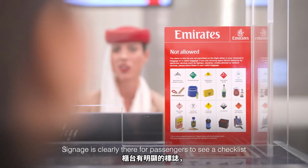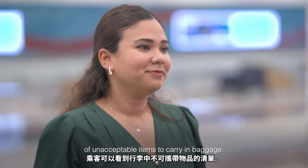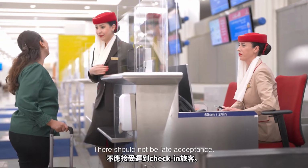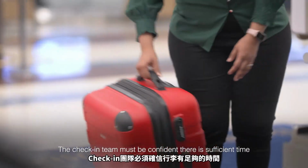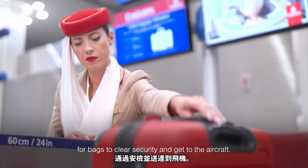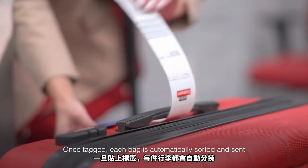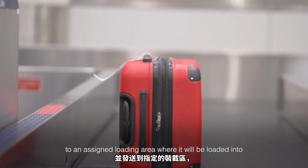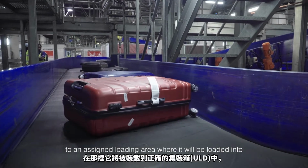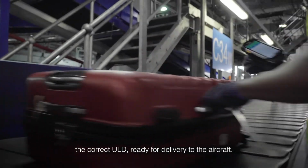Signage is clearly there for passengers to see a checklist of unacceptable items to carry in baggage. There should not be late acceptance. The check-in team must be confident there is sufficient time for bags to clear security and get to the aircraft. Once tagged, each bag is automatically sorted and sent to an assigned loading area, where it will be loaded into the correct ULD, ready for delivery to the aircraft.